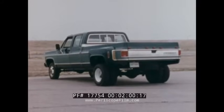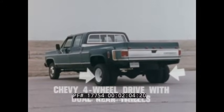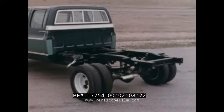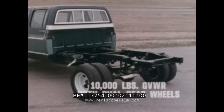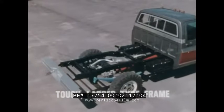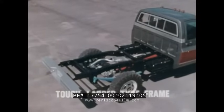Chevrolet also offers K30 four-wheel drive models with dual rear wheels in pickup models, as well as chassis cab for special body installation. Gross vehicle weight rating with duals is up to 10,000 pounds. Tough ladder-type frames on four-wheel drive Chevys are matched to the vehicle's load capacity rating.